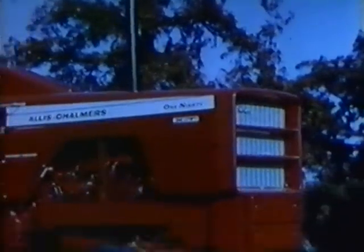I asked some of these questions myself a while back, but I found the answers. 190 of them, so to speak. In the Allis Chalmers 190 and 190 XT tractors.